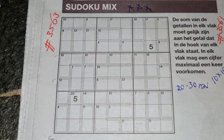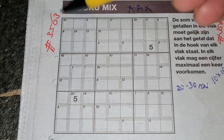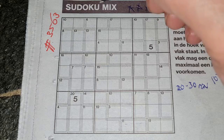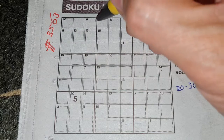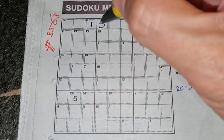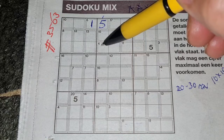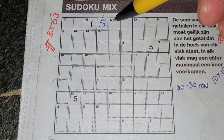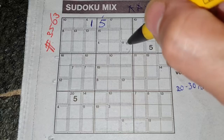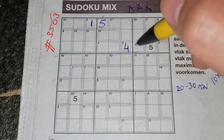Alright, so let's get started. Double 13, 26. Plus 10, 36. Plus 8, 44. So 45 minus 44 is 1. In a box of 6, the combination will be 1 plus 5. Correction. So 5 plus 15 is 20. 20 plus 4 is 24. 24 plus 17 is 41. So 45 minus 41 is a 4. In a box of 11, the combination will be 4 plus 7.